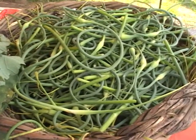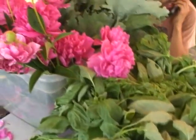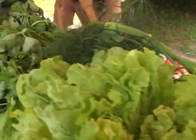I would go with garlic scapes, they're really good over here, and basil is nice. Peonies aren't tasty, but they smell really good. Kale is awesome. Cilantro, Chinese cabbage.